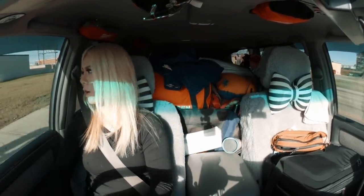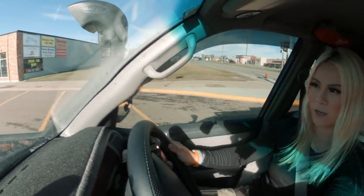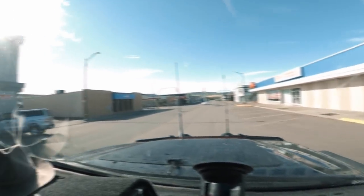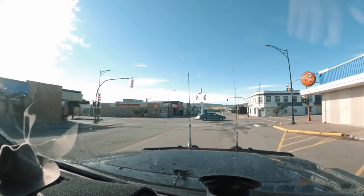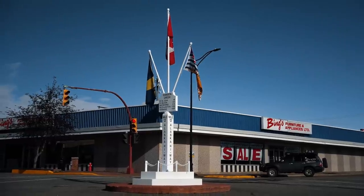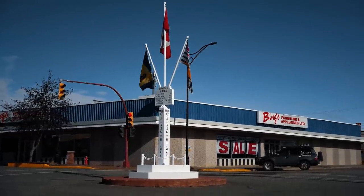It should be somewhere here as we turn in. Oh, look at that. There we go. Right about there. Okay, let's park and take a photo. It's such a quiet intersection now. It's a weekend. I guess it's past the travel season.